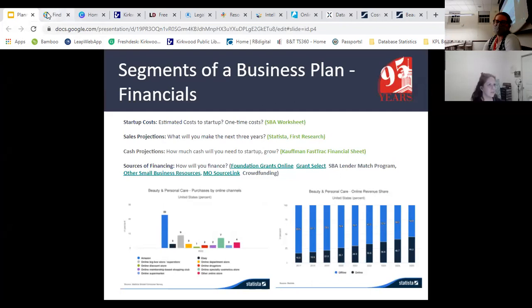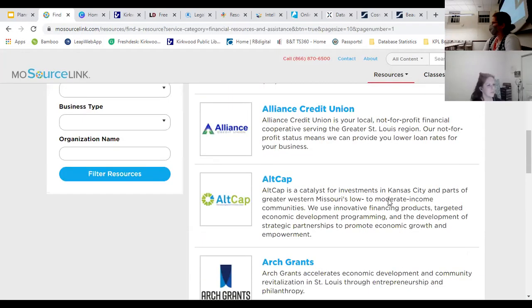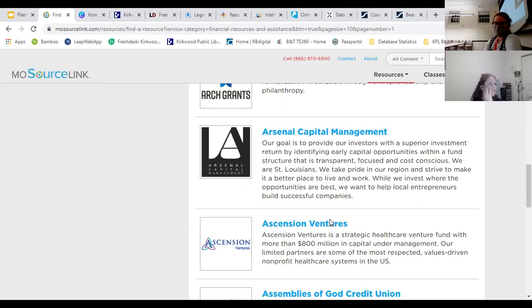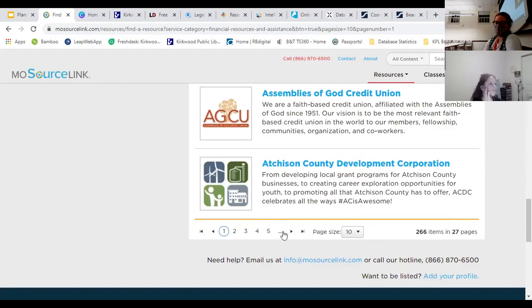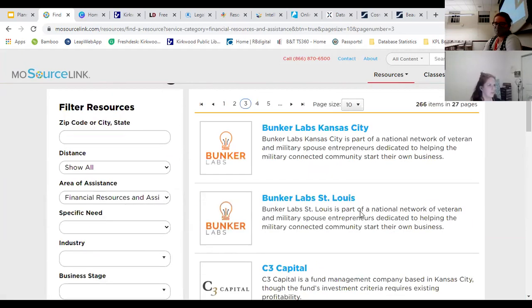So that list is a combination of banks financing, investors with money to deploy, grants as well, or is that only? Yeah, so Arch Grants is listed in here. So there are grants listed in here as well. Yeah, this is the resource navigator. They put a lot of work into this. It is a really great resource that we have available in the state of Missouri.